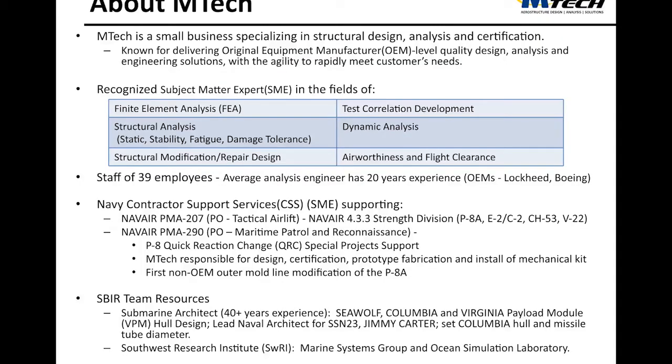MTEC is a small business which specializes in delivering structural analysis and design solutions to complex problems. We can deliver original equipment manufacturer, or OEM, level design and analysis products because we come with deep OEM level experience. FEM analysis has been at the heart of MTEC's skill set from the start.